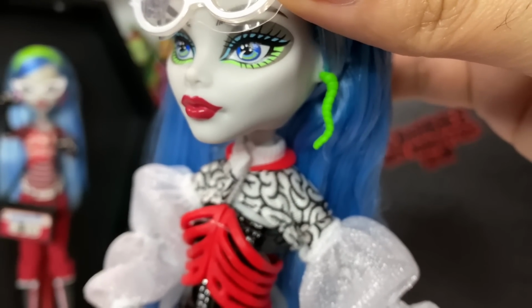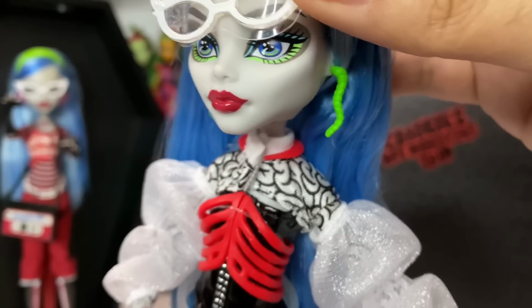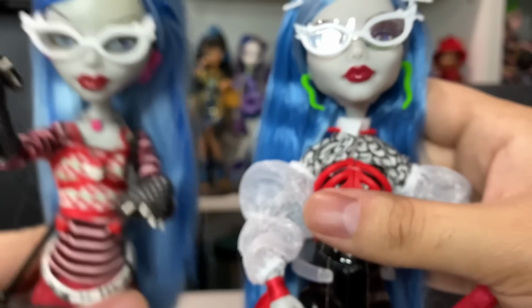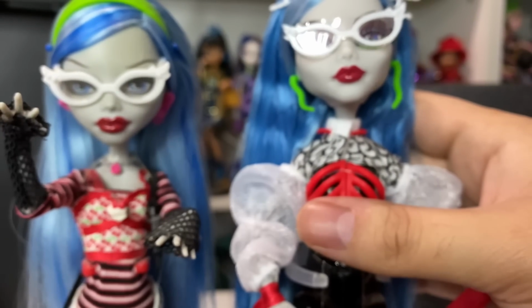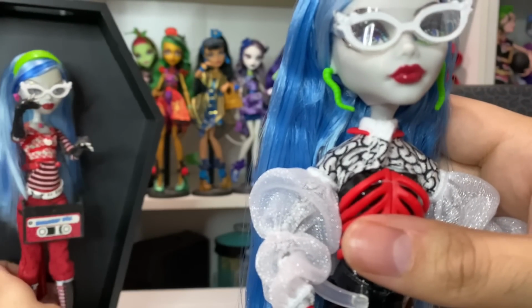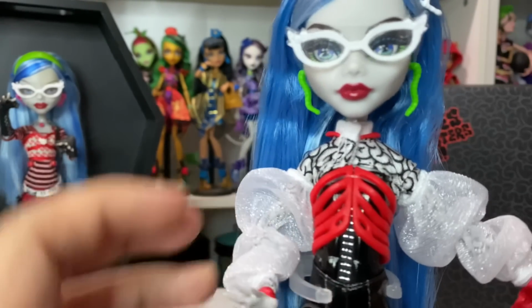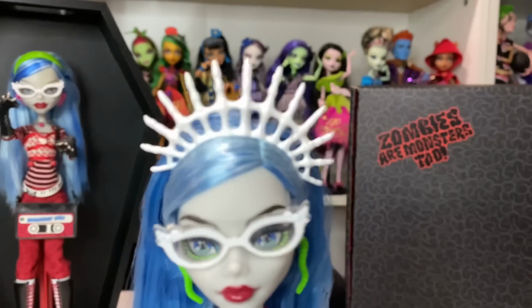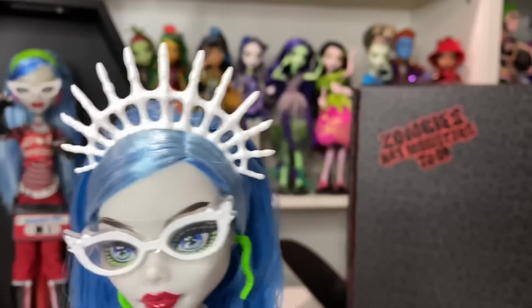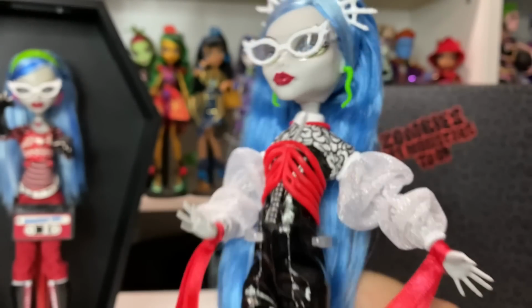It's super intense. More makeup on dolls, please. And I love her eyebrows, those thick brows. These are her original brows. They're really sharp and mean. Damn, I never noticed that Ghoulia has really full lips. She's so pretty. The crown. She's the zombie queen. It's so cool.